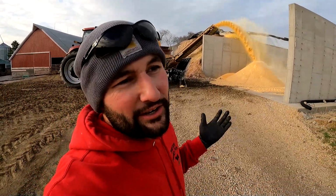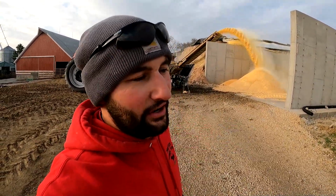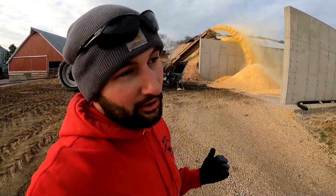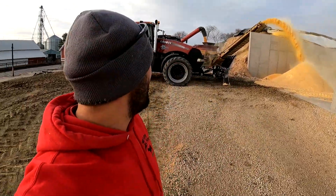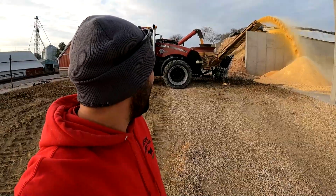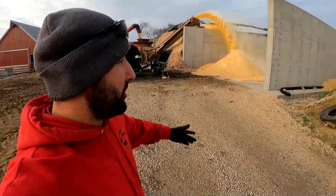And dry corn isn't near as efficient as cracked corn. Cracked corn, the cow can digest all of it. With dry corn, whole kernels, a lot of times the cow poops whole kernels out, just like you guys sometimes do when you eat corn. So yeah, that's what we're doing. We're cracking high moisture corn and using our pit for the first time. It's pretty neat.